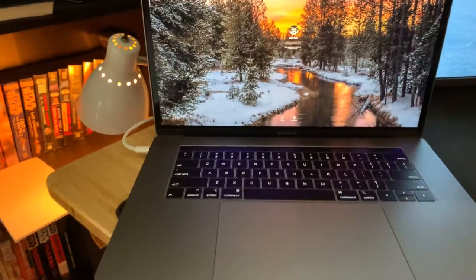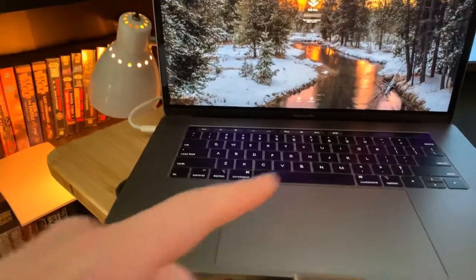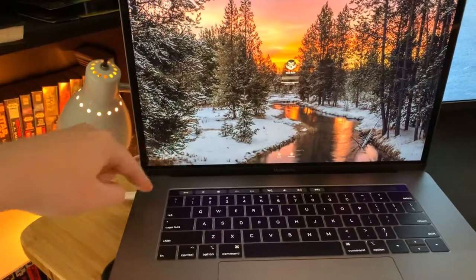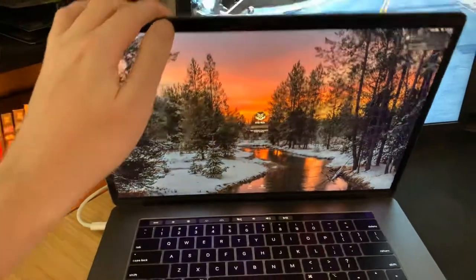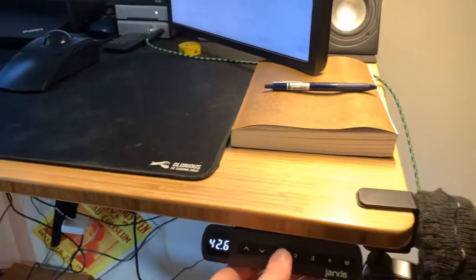Not crazy about this laptop. I really, really dislike the keyboard. Trackpad's awesome. I have mixed feelings about this. I wish there was an escape key, which I know the 2019 MacBook Pros have now, but it is what it is. This is what I have for work. So there it is. So I'm going to go ahead and put the desk back down.